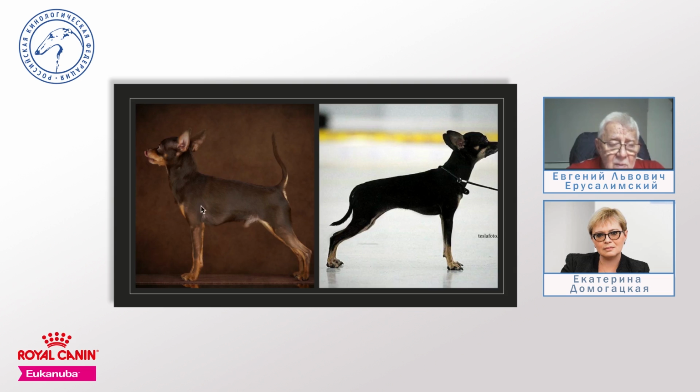Almost square-bodied, solid body, excellent top line, deep chest, reaching the ulna. Nice head, long enough neck, high set, good front angulation, a little bit too much angulated behind. This is the upper thigh, this is the second thigh. The second thigh is a little bit too long.